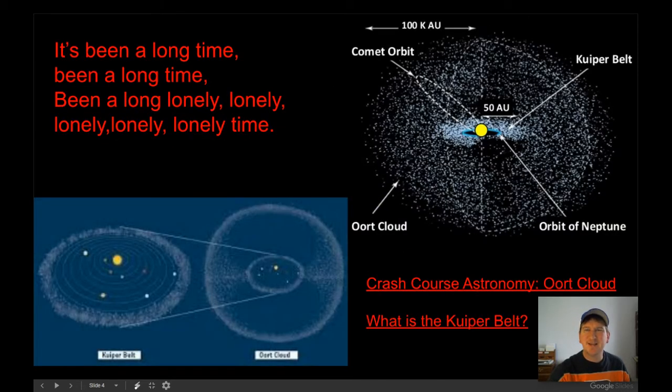So why does this thing take so long to go around the sun? Well, it has to do with where it lives. We're pretty sure these comets are leftovers from the early formation of our solar system, and they never got formed into planets and things like that. They're just kind of floating around out there.